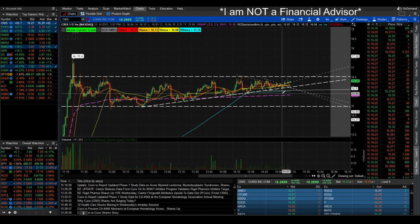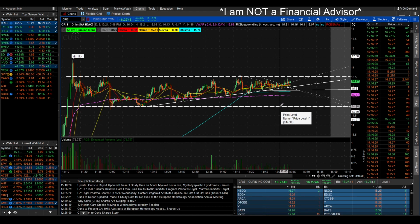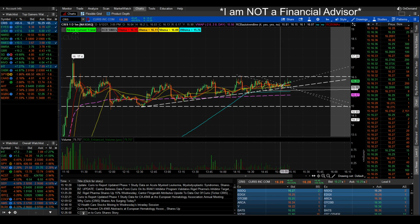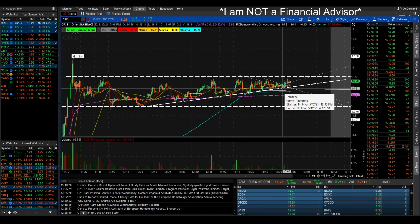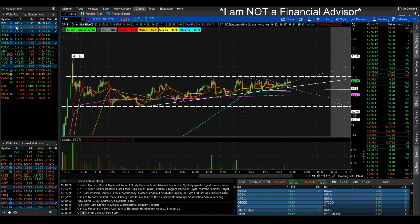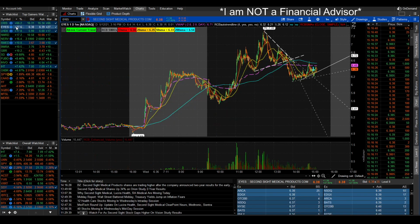If you really want to be aggressive about it, you can risk $15 here. But personally, with this uptrend going on, I would keep it tight and be a little smart about that. So this one's a little tougher to see. Let's go to another and see if we can get a better idea.